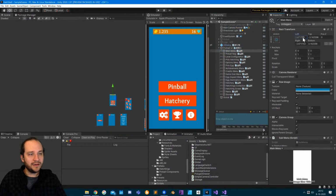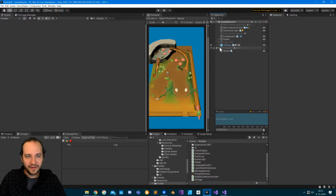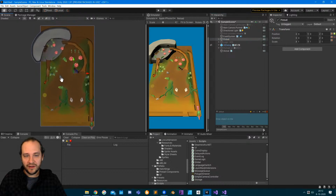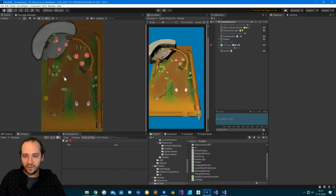Alright, so main menu 0, 0, 0, 0, and then I can turn the whole UI off and pinball, and then there we go. There is our pinball table. Alright, so, well, table, level, forest. It's not super nice yet, so let's just see. What I'm gonna do is build the abilities for the hatchlings. So right now there's 2 hatchlings there.